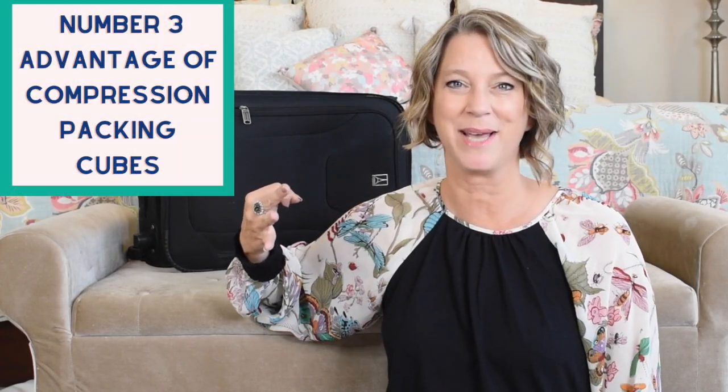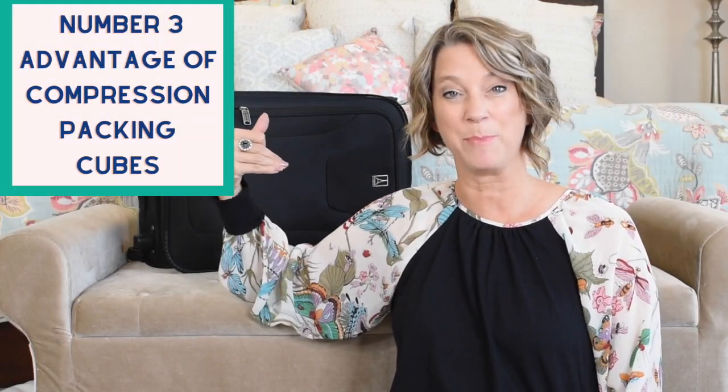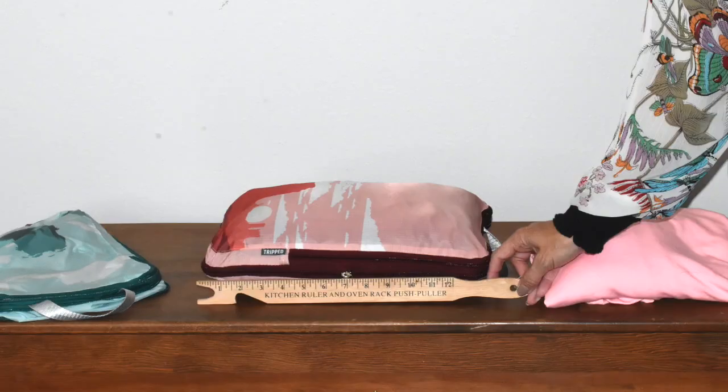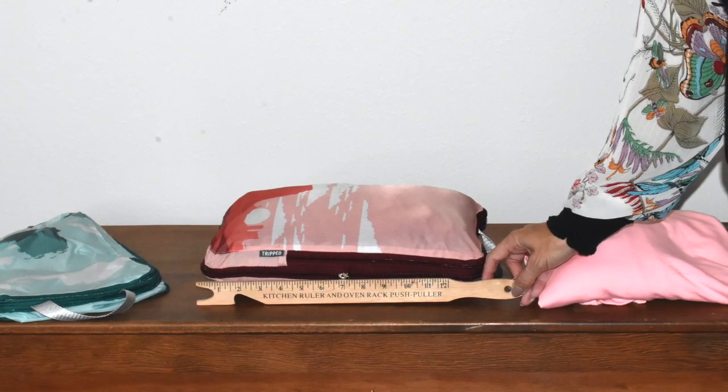Since most of us pack in carry-on suitcases, the number 3 advantage to using compression packing cubes is that you save space. You are compressing your fall travel outfits together so that you are getting rid of the bulk. These compression packing cubes can be a regular packing cube, or they can be compressed if you need them to.